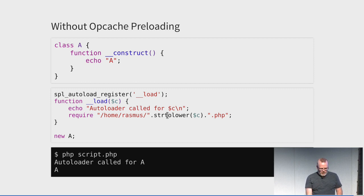So here, without preloading, you have code like this. You have an A class sitting in a file, like a.php. You have an autoloader that loads A, and you do new A. You run this script, you can see when we do this new A, the autoloader is going to get called. It's going to include A.php, and now we have our A object, and it's going to spit out A.